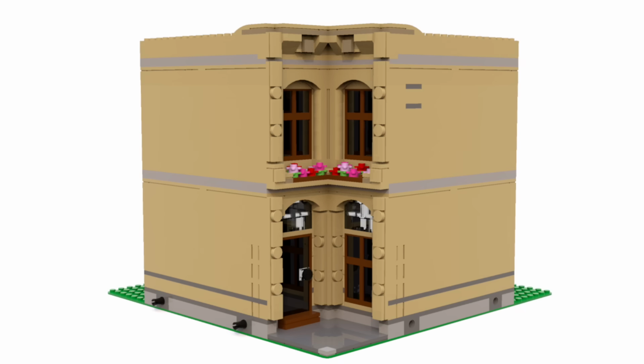And also the fact that it's an inverted corner as well is quite unique. We haven't really seen many modular buildings like that. So that's going to be quite interesting to see.